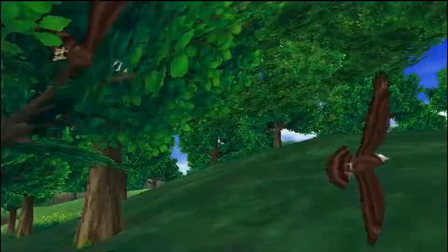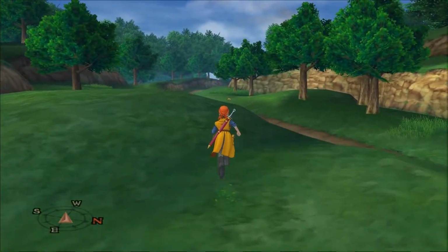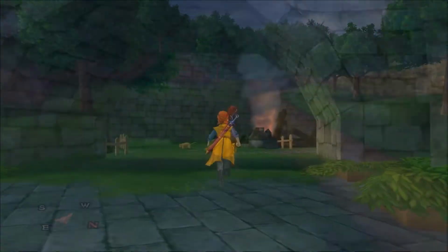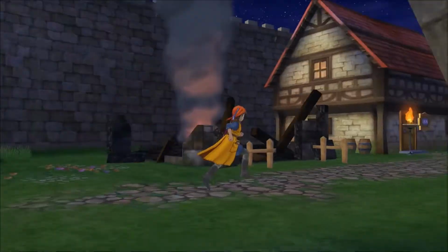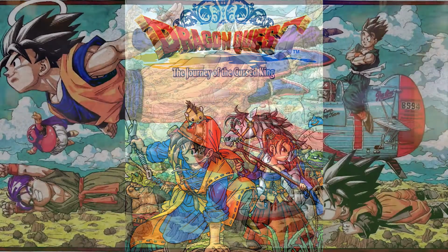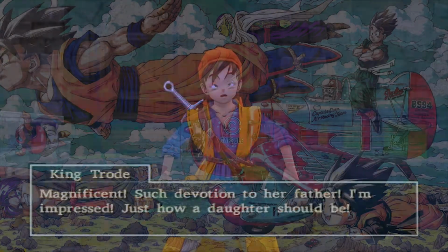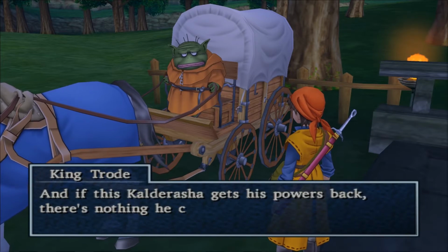Alright, next up we have the box art of Dragon Quest VIII. Now Dragon Quest VIII was the first Dragon Quest game I ever played. Back then I didn't know anything about Dragon Quest, and it was thanks to Akira Toriyama's beautiful artwork that caught my attention. Dragon Ball was probably one of my favorite mangas to read back then, and I also loved RPGs, so it was an instant buy for me.